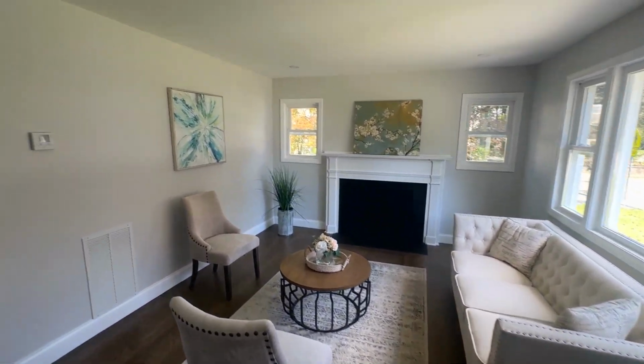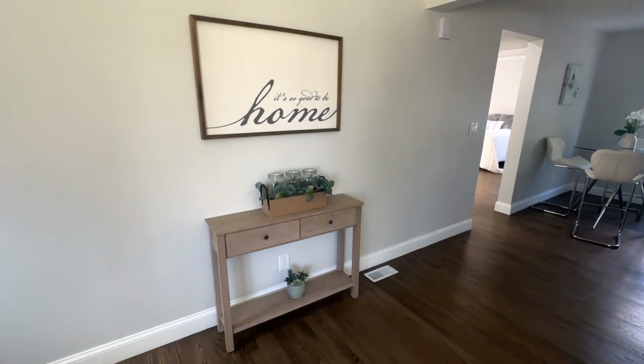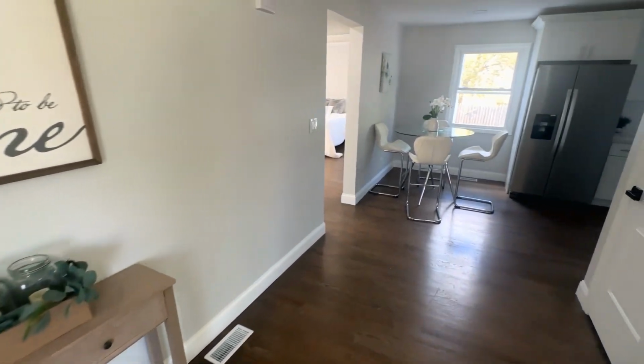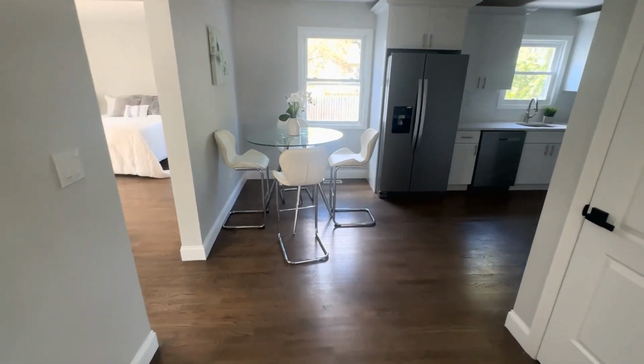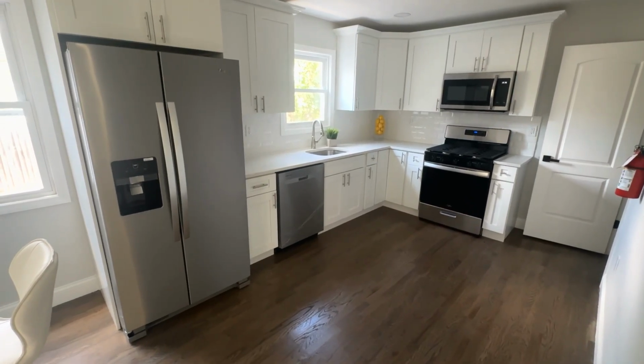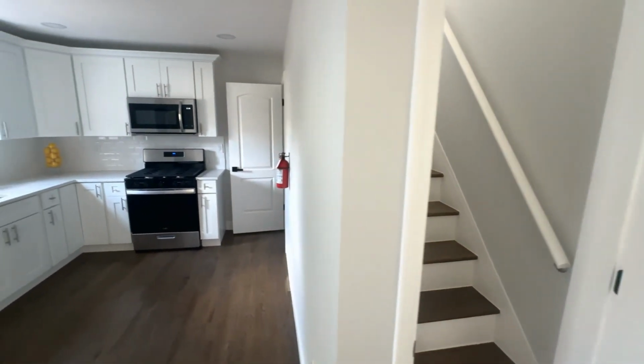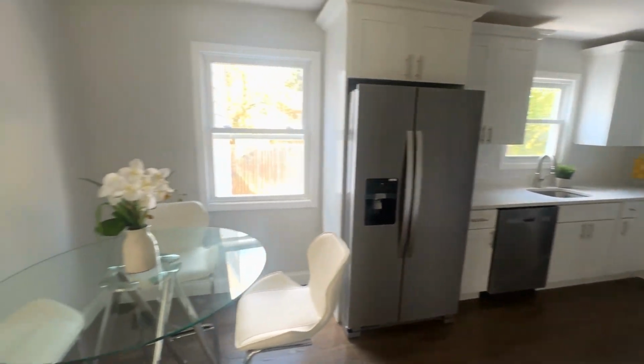So as we're walking into this property, you can see it has a very spacious living room with sizable windows for some good natural lighting. And then we're walking here into the kitchen that has new cabinets, stainless steel appliances, and also a small dining area here. Also some good lighting.